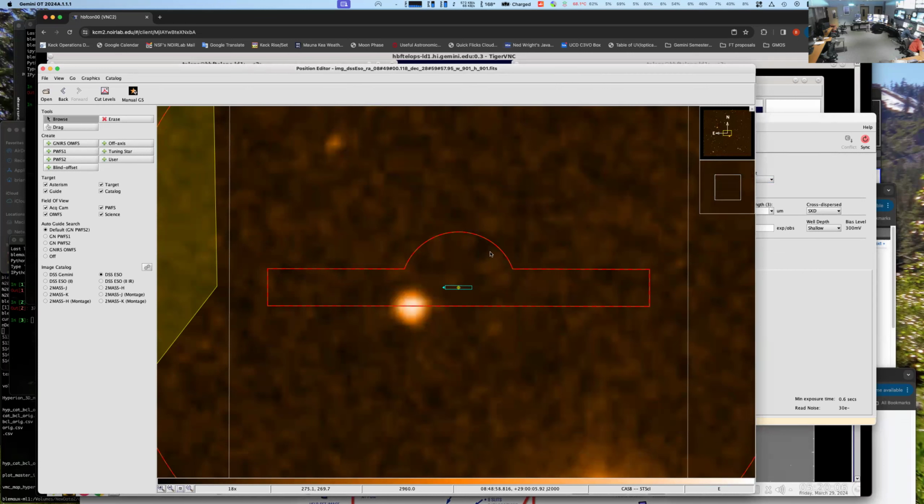So we have this giant, well, it's actually fairly small on the sky compared to other near-infrared instruments, but the giant keyhole that we can get context with. And once we're like, okay, cool, there we're at the target, then we close it up. We have just the slit. Let me take that.